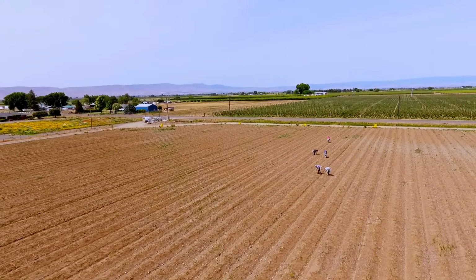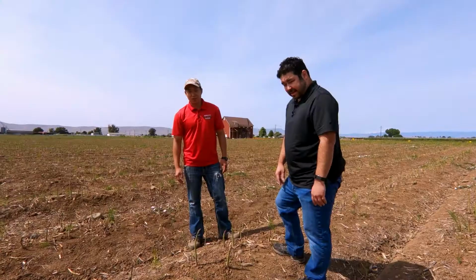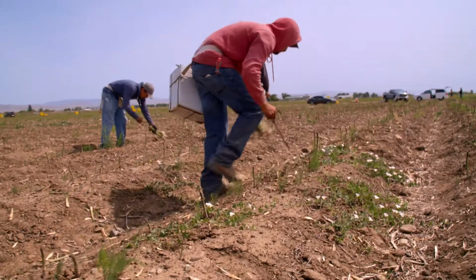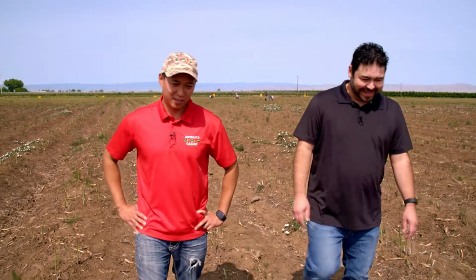Gotta give it to these guys. I wouldn't be able to pick this every day. And sometimes when it gets too hot, you gotta cut it twice. Because they grow that fast. Wow. So, you know, they start at 5 a.m. and if it's really hot, they're not done till 9 p.m. Well, that's why we got to appreciate it every time we put this asparagus on our plate. Yeah. There's some sweat and tears coming out of this.